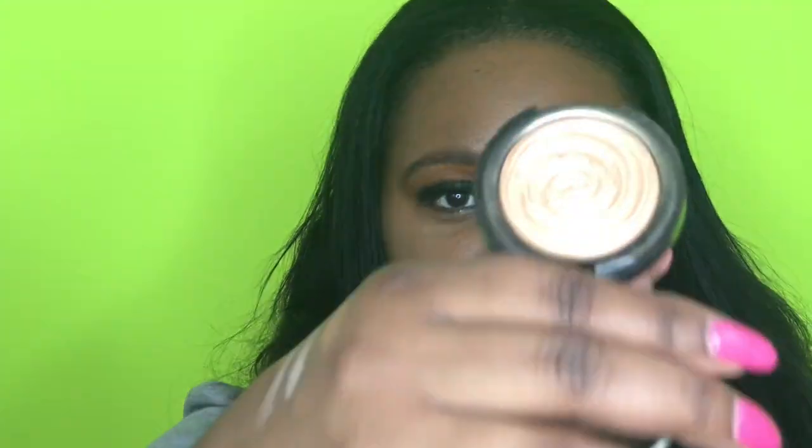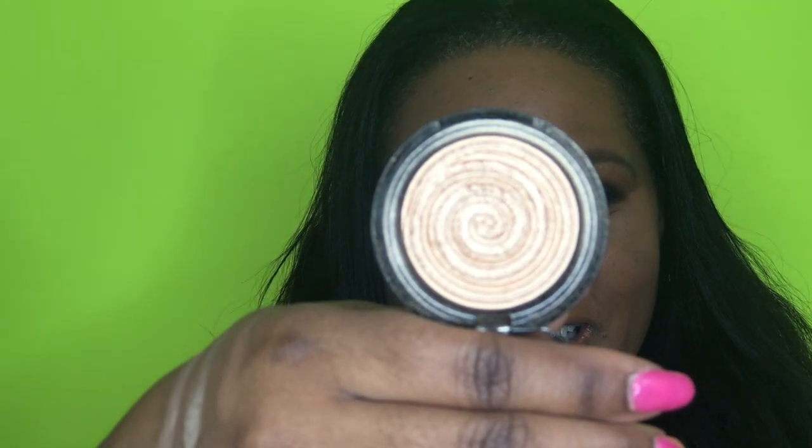This one by Laura Geller is a cult classic. This is Gilded Honey. And this is the one that I love to layer with the Maybelline one that I just got that I can't find. But this is Gilded Honey. It's gorgeous. I don't think I need to say any more about that. It is just simply fantastic.